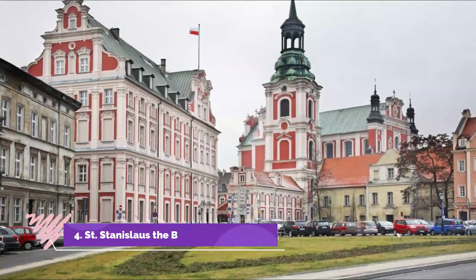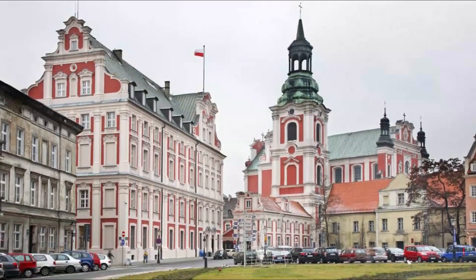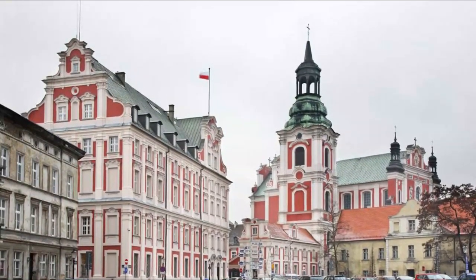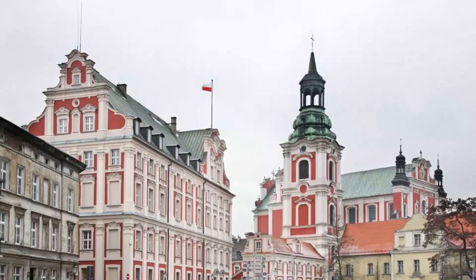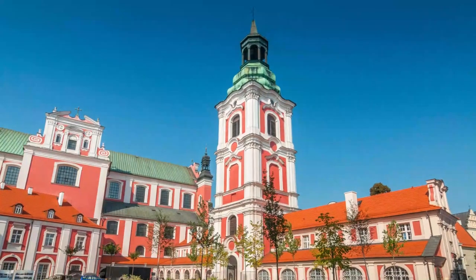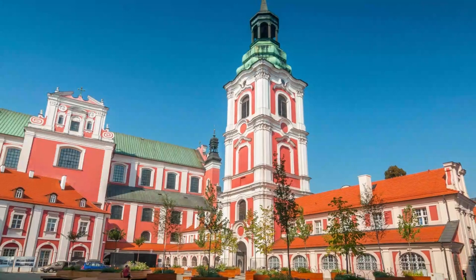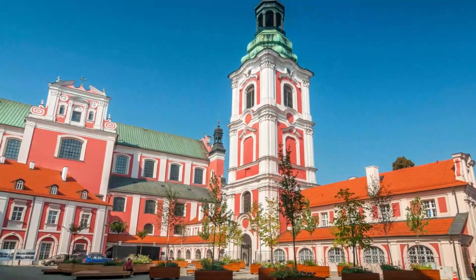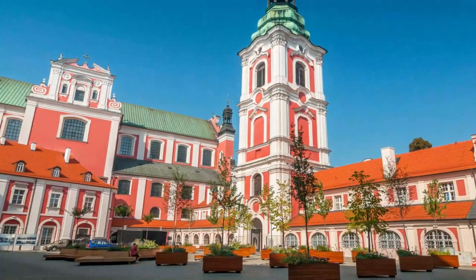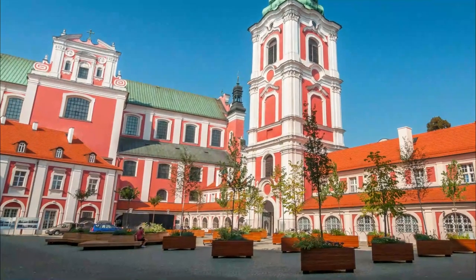Number 4. Saint Stanislaus, the Bishop and Martyr. Tucked away off the old market square is the almost hidden church of St. Stanislaus, the Bishop and Martyr. Although it is partially obscured by the surrounding buildings, this beautiful church is one of Poland's finest examples of Baroque architecture and took almost 50 years to build. Inside, stunning decorations fill every corner, while its showpiece is a lofty organ, made in 1856. It consists of 2,579 pipes and sits proudly above the entrance.